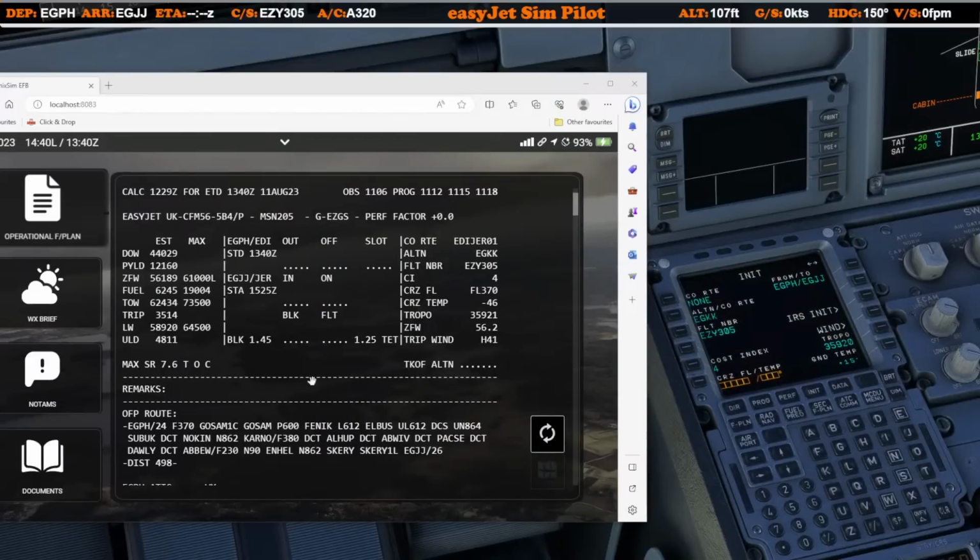Okay, so our cruise flight level today is flight level 370 and temperature of 46. Let's get the flight plan in then. So, we're expecting runway 24 for departure. Goes M1 Charlie. That'll go in. There we are. And then at the other end, it's the scary arrival. I do love that.